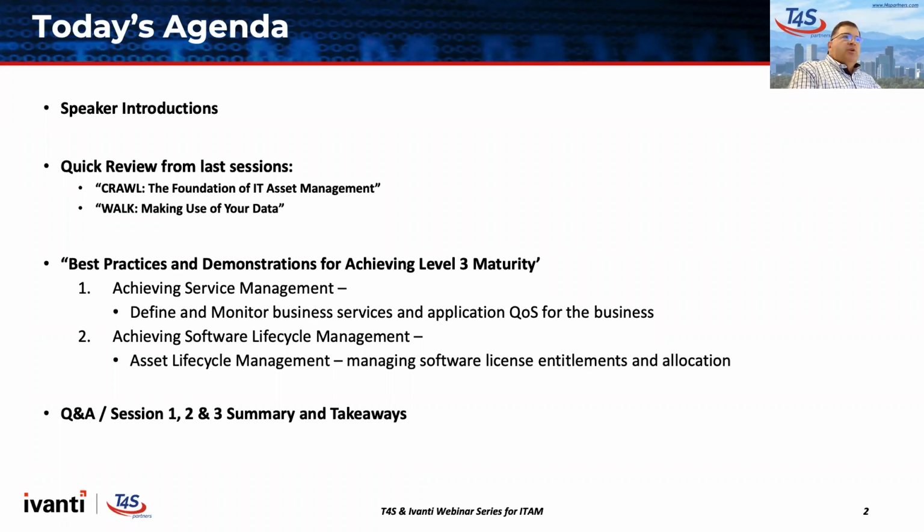So our agenda for today, continuing with our three-part series around asset management. We'll take a quick minute and just reintroduce our speakers here. Do a quick review of the last two sessions that we've covered around a crawl, walk, run strategy, and then we'll spend the bulk of our time diving into some best practices and demonstrations around achieving level 3 maturity with these initiatives, and then we'll wrap up with a Q&A session and some takeaways for everybody.